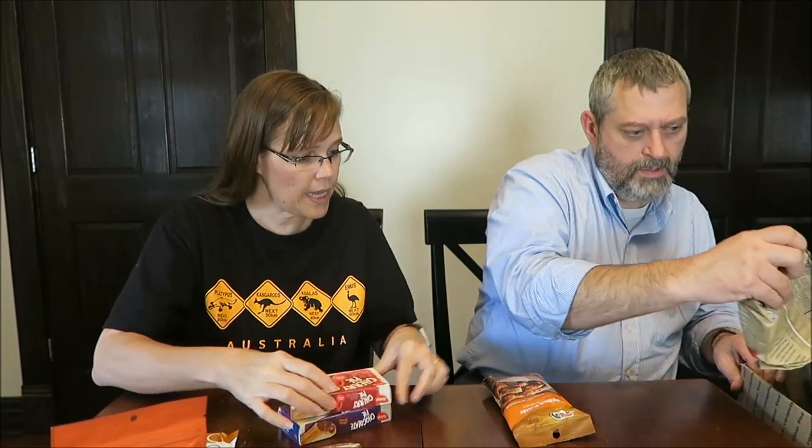This is a cherry pie and a chocolate pie. And where are these made? Because I've never seen these. West Sacramento, California. Never heard of those. Okay. And 7 Select peanut butter filled pretzels.